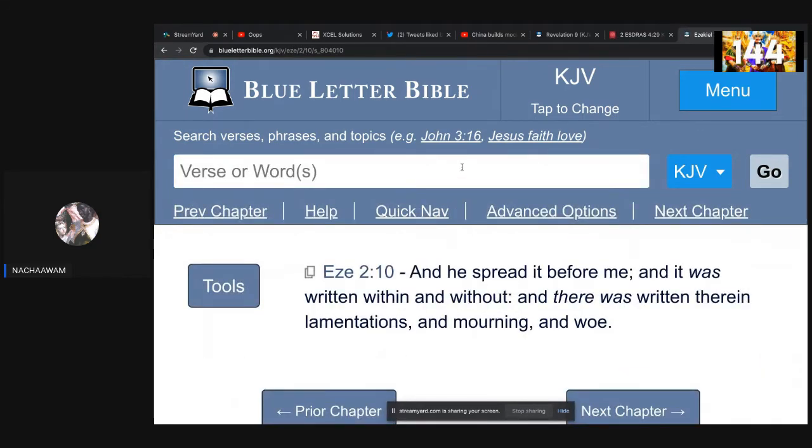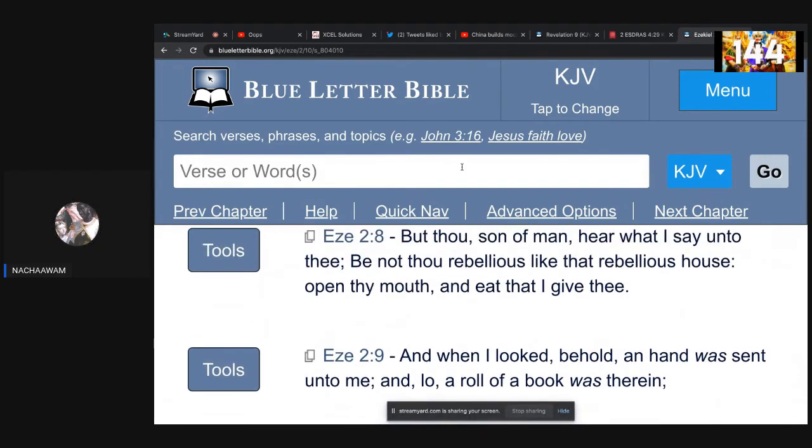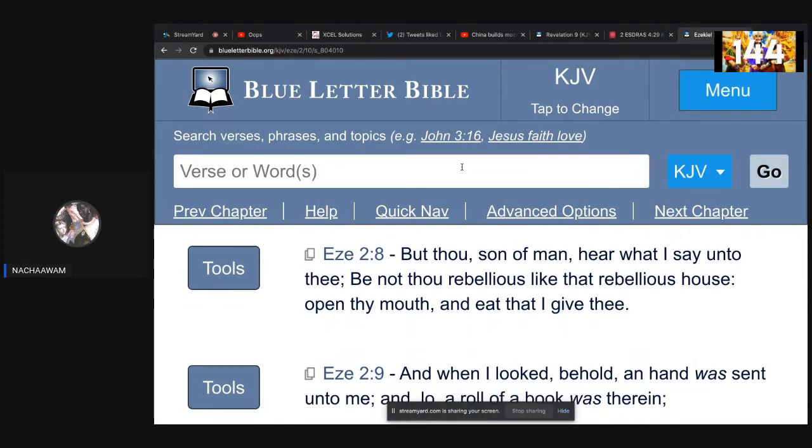As a matter of fact, we can start at verse 9. Verse 8. And he says, but thou, son of man, hear what I say unto thee. Be not thou rebellious like that rebellious house. And the Lord is returning. He's correcting us. He's basically turned our minds into obedience now, right? So we don't get caught up in this destruction.